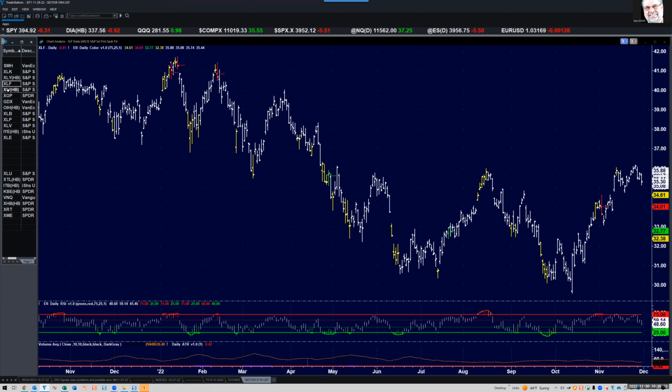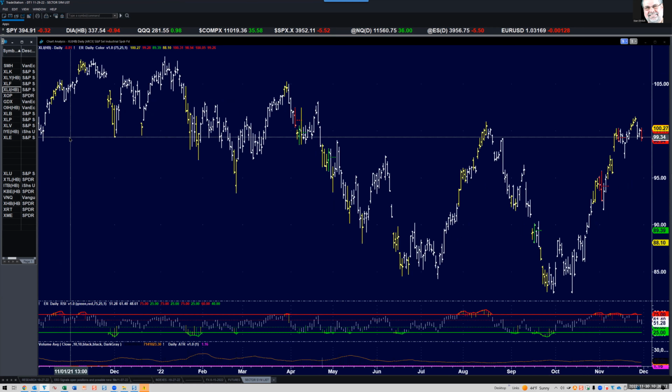Now, XLI, today, bearish engulfing ER sell signal.